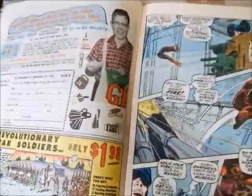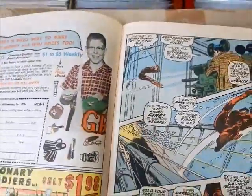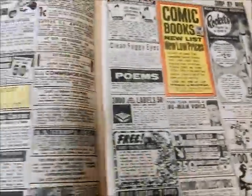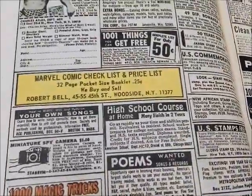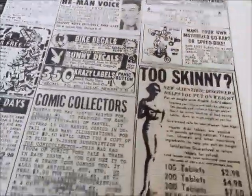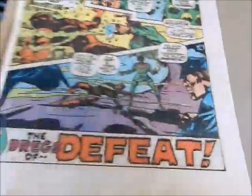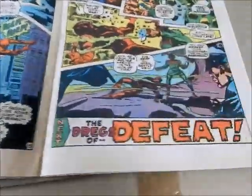Again, you got these grid ads that are in here. I think that's a young Bernie Sanders right there. Again, these old comic book ads. Robert Bell, new comic books, new listings. You can have a He-Man's voice. Are you too skinny? You're too skinny. What? Eat more food.